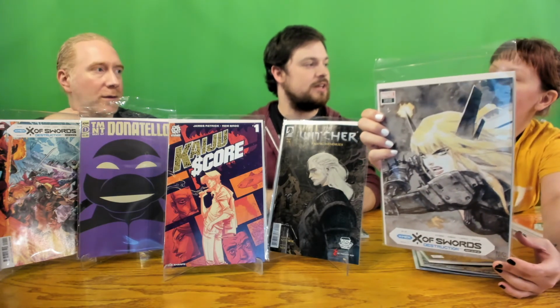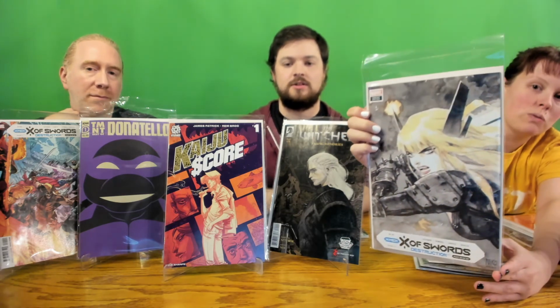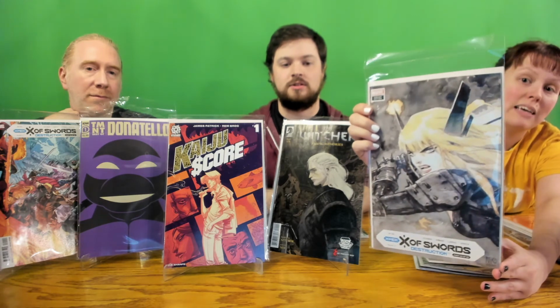We also have a special X of Swords Destruction variant. What's that artist's name again? It's like Nico? Something like that? Nikon, I think. Yeah. So this is the cover for X of Swords Destruction, which is the final issue in the X of Swords storyline. It's a great one.